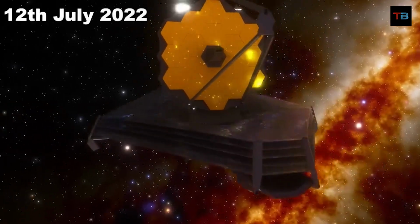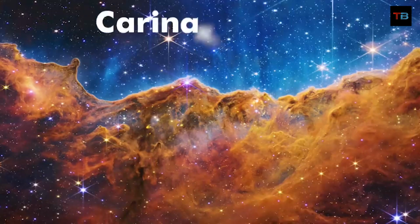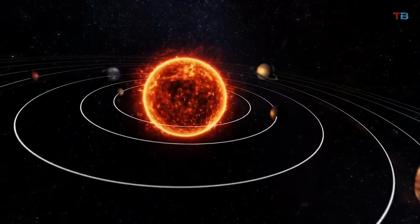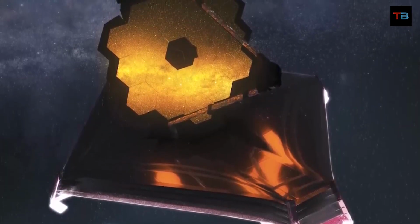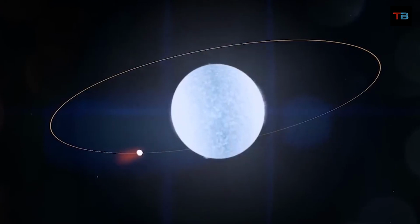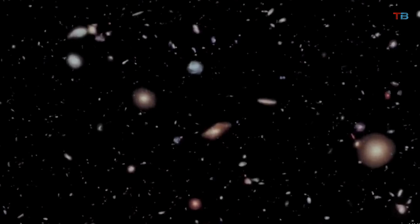Finally, in July 2022, the first dazzling views from Webb were revealed. Instantly iconic images of the Carina Nebula, Southern Ring Nebula, Stephan's Quintet, and a landscape of distant galaxies. After so many years supporting Webb, it was incredibly moving to see those first images. We knew Webb's potential, now the world got to see it too. These were scenes more vibrant and detailed than we could have imagined.